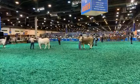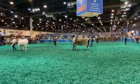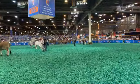This is the last part of class 12. I'd like to see her a little deeper through that rear rib. We are getting ready to start with the Red Intermediate Championship Drive. That'll be coming in the ring.